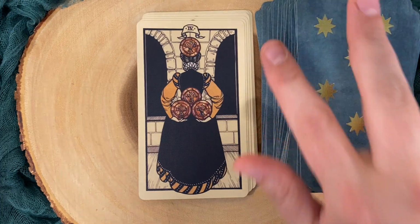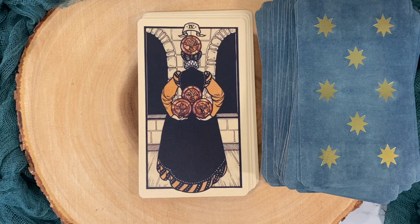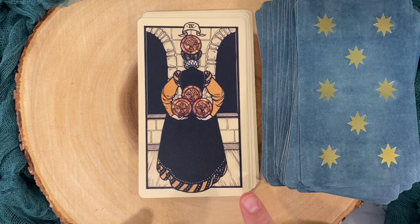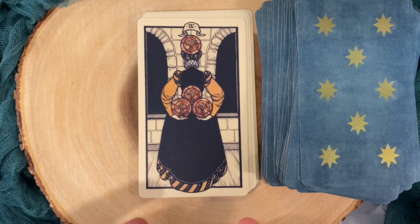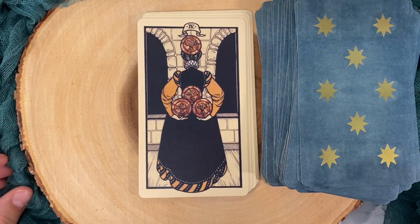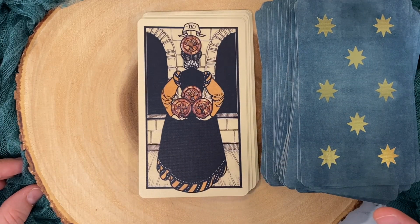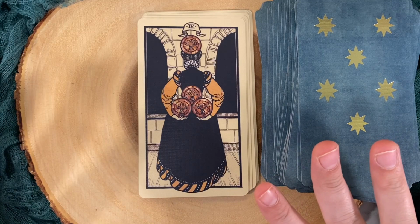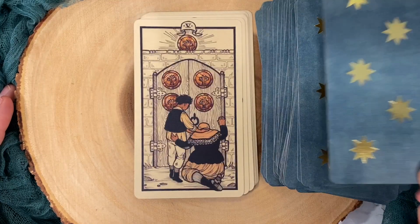I don't know what it is about this card in particular. I am obsessed with this card. Don't ask me why, because I don't know. But I love it so much. Is it literally just the dress? I don't know what it is. I don't know why I love this card so much. The Four of Pentacles has never been a big thing for me. It's not even about that. It's about the portrayal of this.